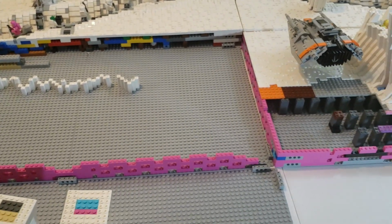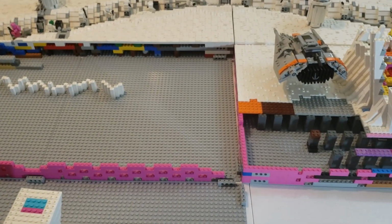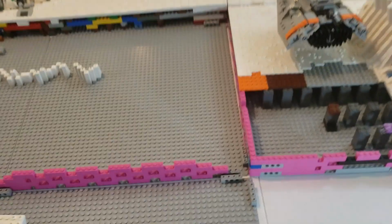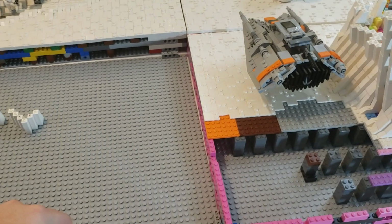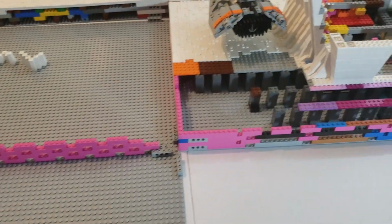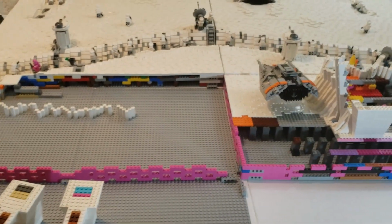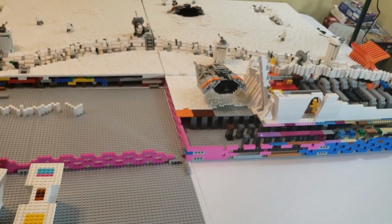Also, if you're curious why I have a bunch of the 1x4 pink bricks, I've realized that they're actually pretty cheap. Not in the way of being cheap material or anything like that. They actually are really cheap, and I don't know why. I've yet to see many pink sets, I guess. I don't know. Maybe I am wrong, and they're just a mass quantity. But I have a ton of them on hand, so that's kind of why.